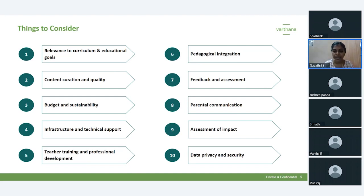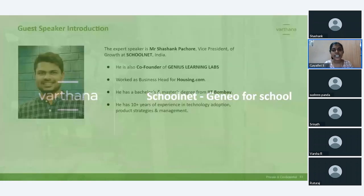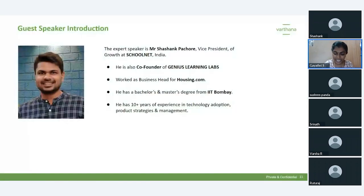So we have a guest speaker here, Mr. Shashank sir. He's a vice president of GrowthNet at SchoolNet India. He's also co-founder of Genius Learning Labs and was a business head at housing.com. He has completed his bachelor's and master's degrees from IIT Bombay. He has 10 plus years of experience in technology adoption, product strategies, and management. So here is Shashank sir, and we have his team on board. They will help us understand how SchoolNet is making a difference with respect to 21st century learning, and how they're making sure the digital classroom is actually beneficial to the school. Over to you, sir. Thank you.